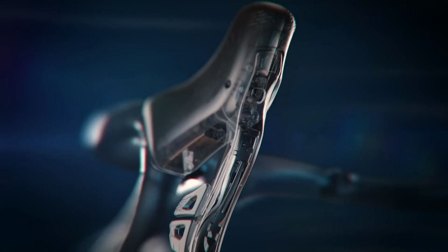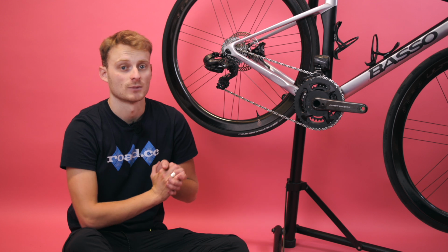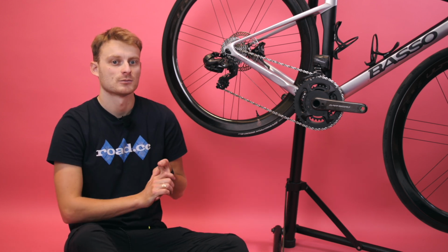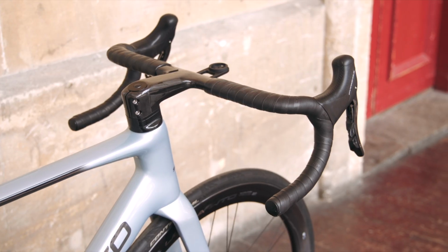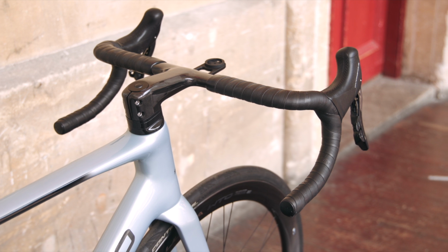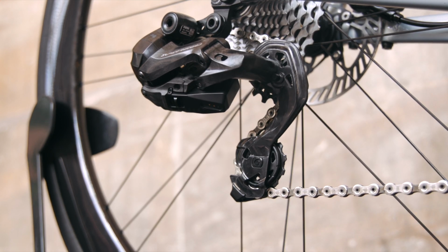Campagnolo claims a battery range of around 750 kilometers. That's 466 miles for us English lot. But obviously that depends on how much you use your gears. One of our review bikes using this group set covered 415 miles and went back with around 33% left in the batteries. So that should give you a good idea of the kind of range you can expect.